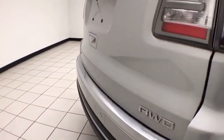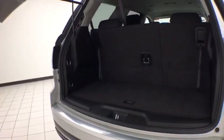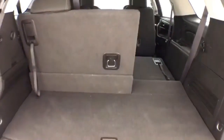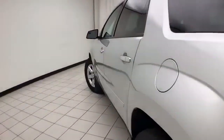Backup camera, along with rear parking sensors for additional safety. Power liftgate for convenience. Ample storage behind the third row. 60/40 split seat folds flat easily, giving you a lot of flexibility for cargo and passengers, with additional underfloor storage. And very clean, no dents or dings in the body.